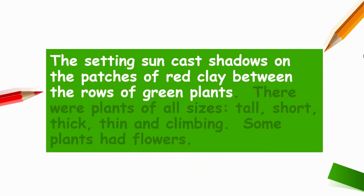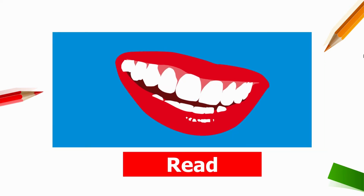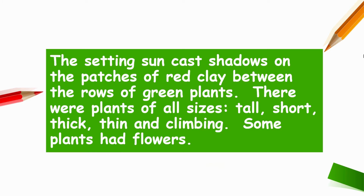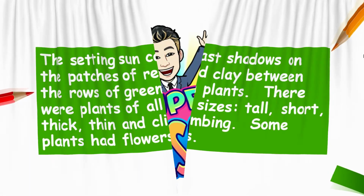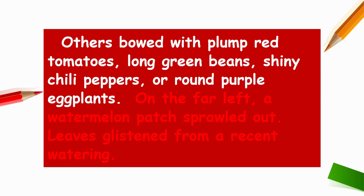The setting sun cast shadows on the patches of red clay between the rows of green plants. There were plants of all sizes, tall, short, thick, thin, and climbing. Some plants had flowers. Others bowed with plump red tomatoes, long green beans, shiny chili peppers, or round purple eggplants.